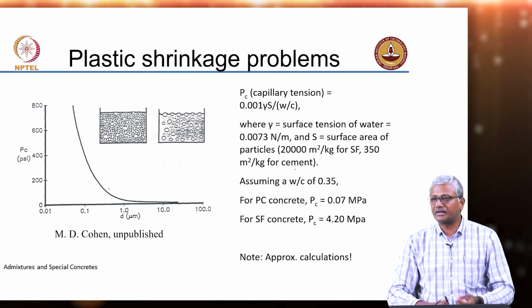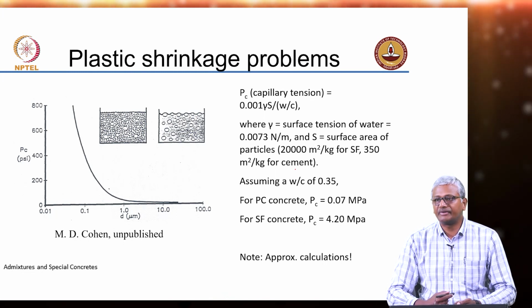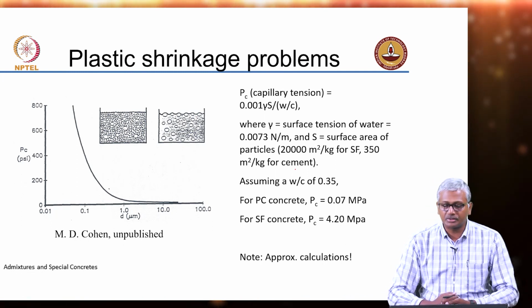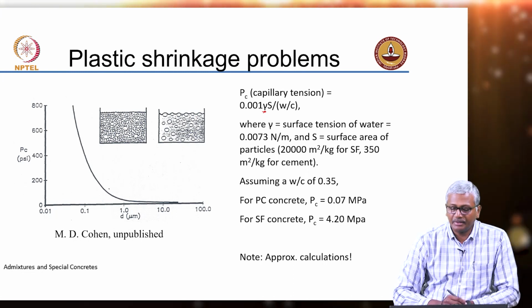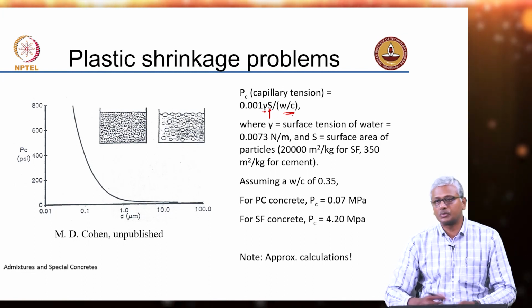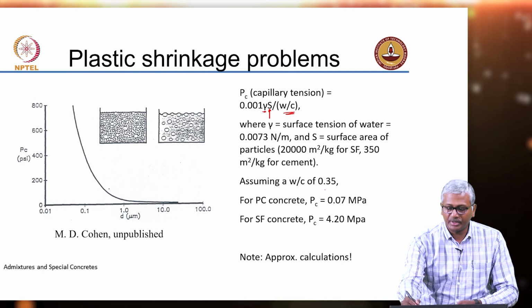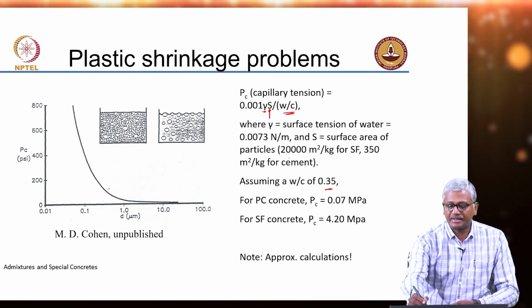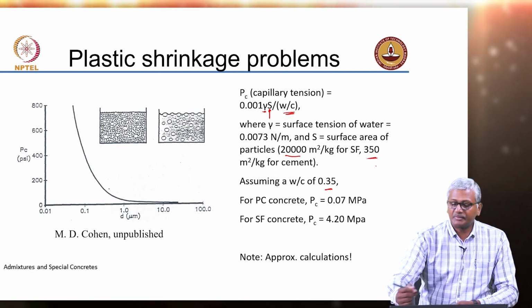Now, because of the particle size, again you can imagine that the capillary forces felt between the particles are going to be extremely high. You can do this simple calculation of the capillary tension by taking the surface tension of water, the surface area of the particles that are available, and the water cement ratio in which you are doing the preparation of the concrete. So, assuming a water cement ratio of 0.35, the surface area of particles of silica fume on average, let us say, is 20,000 square meters per kilogram, and cement is about 350.